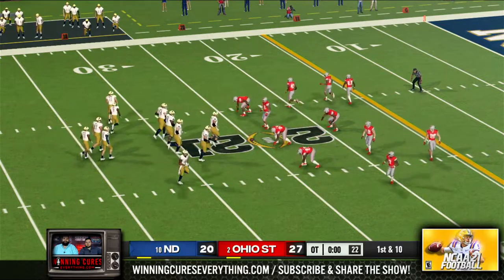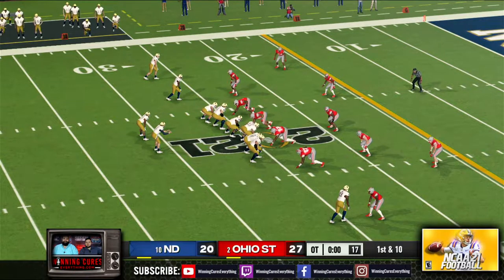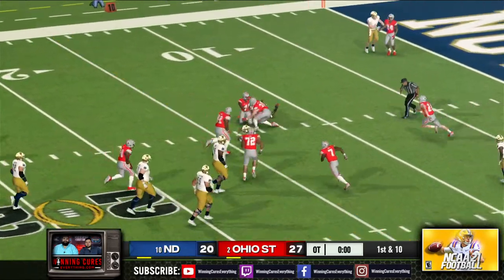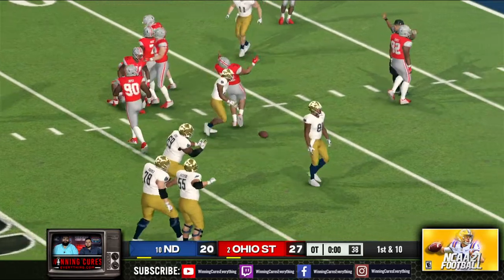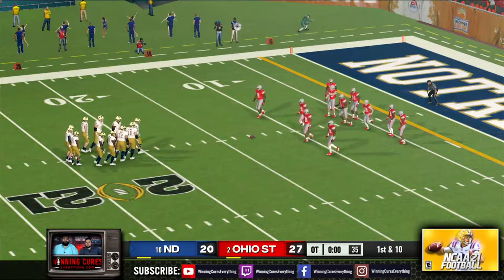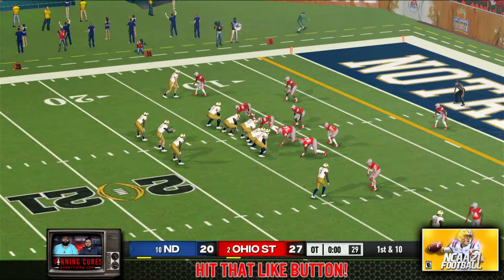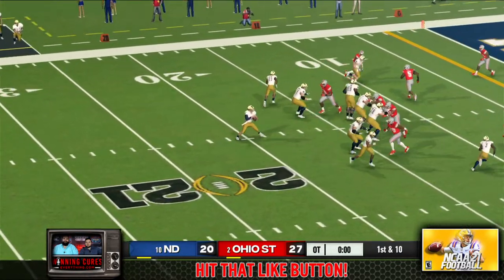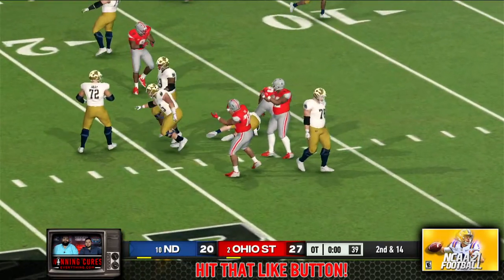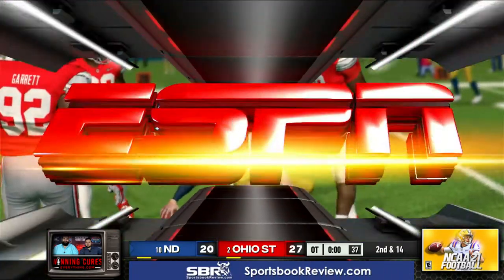First and 10, ball on the 25. Gets it out quicker. I'm not sure if the back was his first option, but he got him the ball, and he was able to make something big happen. And they got him. It looks like the defensive end that got in there. Yes, it was. He did a wonderful job of fighting off blocks to bring the quarterback down.